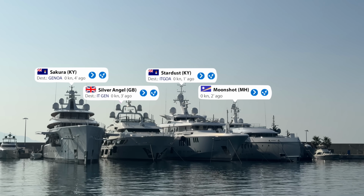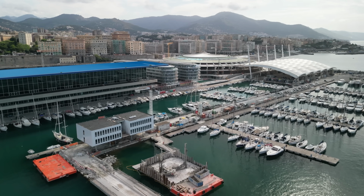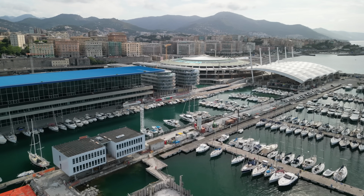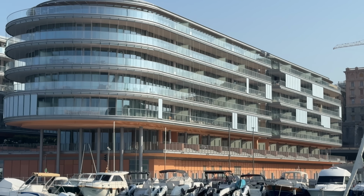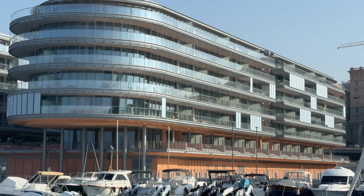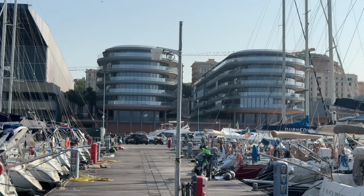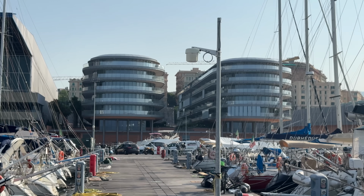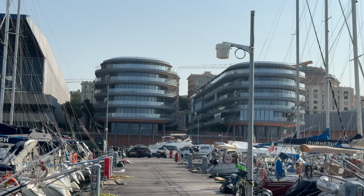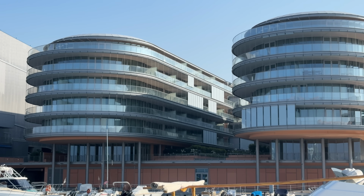They built these two giant, what I believe are apartment blocks. They've been completed, at least from the outside, since I was here last time, and I still don't see any occupants in them. Now it's quite possible it's not actually apartments and it's a conference center or something like that. I'd have to check, but it's not my area of expertise, but I believe they are supposed to be apartment buildings for people to live in. But I just don't see any signs of life there.